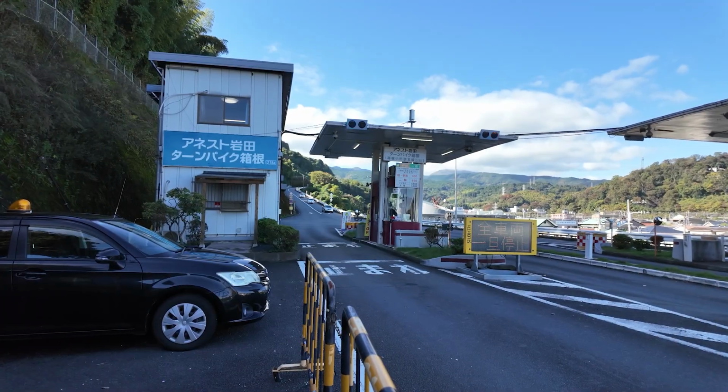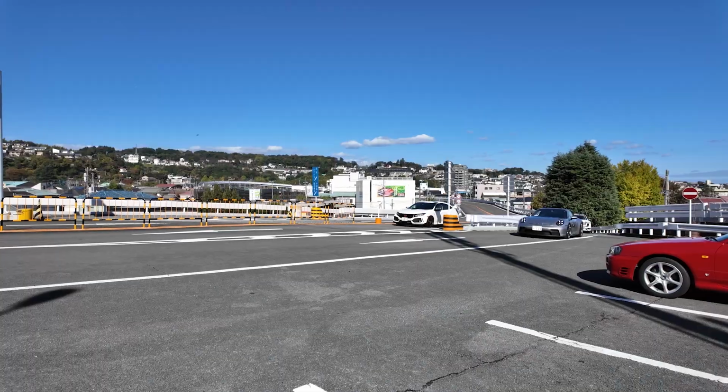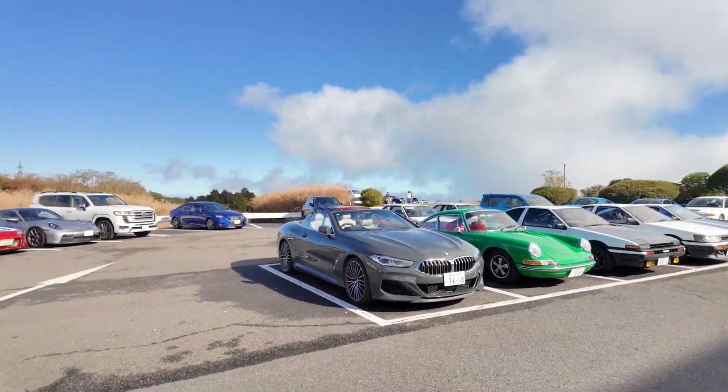So you might know where we are right now. This is the famous entrance of Hakone Turnpike, and people usually rest at this beginning area. Alright, so we made it, but unfortunately, Fuji in the back somewhere is covered with clouds. So we can't see him today, but we can see all the cars in the lot.